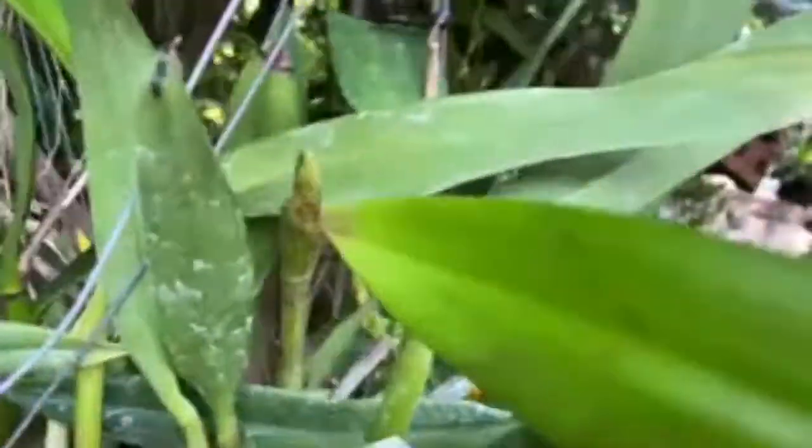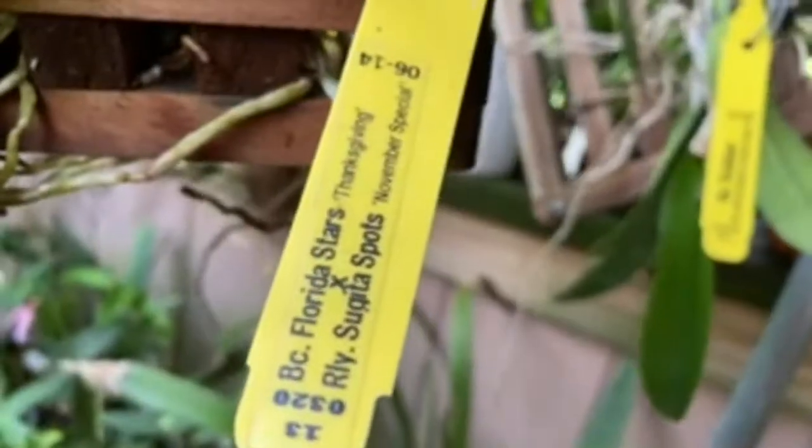Anyway, let's just go ahead and open up this box before my bug spray wears off. But hopefully soon we'll be getting some blooms on that, which is my Sugita spots crossed with Florida Stars. Actually, that says Florida Stars Thanksgiving.